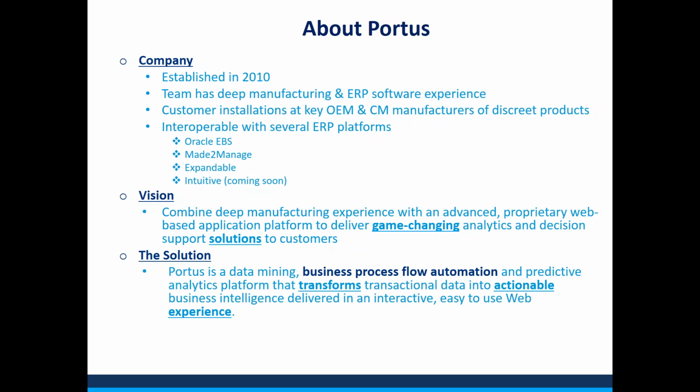So what is it? Well, there's a mouthful there because it does a lot of things, but we basically mine data from your business system so we can give you business process flow automation. And that is in big bold letters because that is probably the main reason that is driving the relationship we have with PeopleSense. PeopleSense helps companies, especially if they use Made2Manage and Intuitive, improve their business process flows by using their systems better. And Portus kind of fills the void in part of that process.